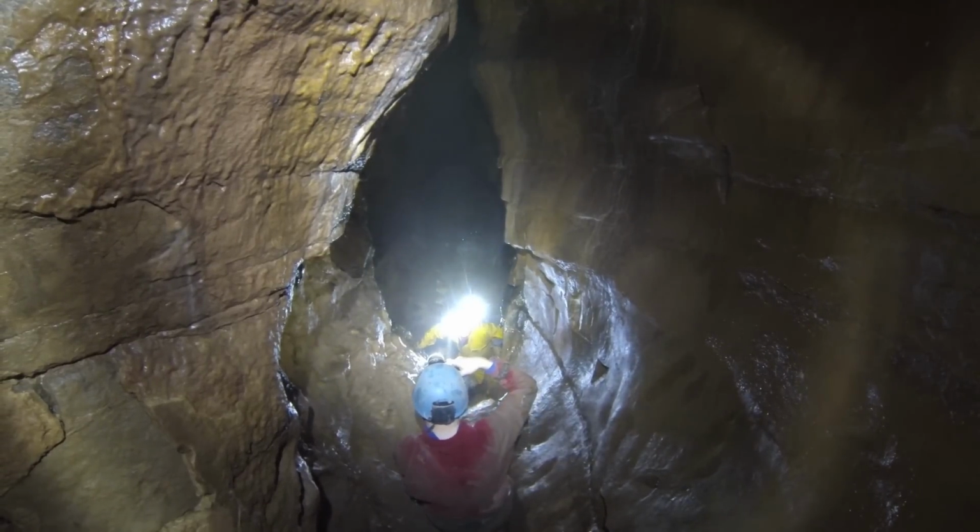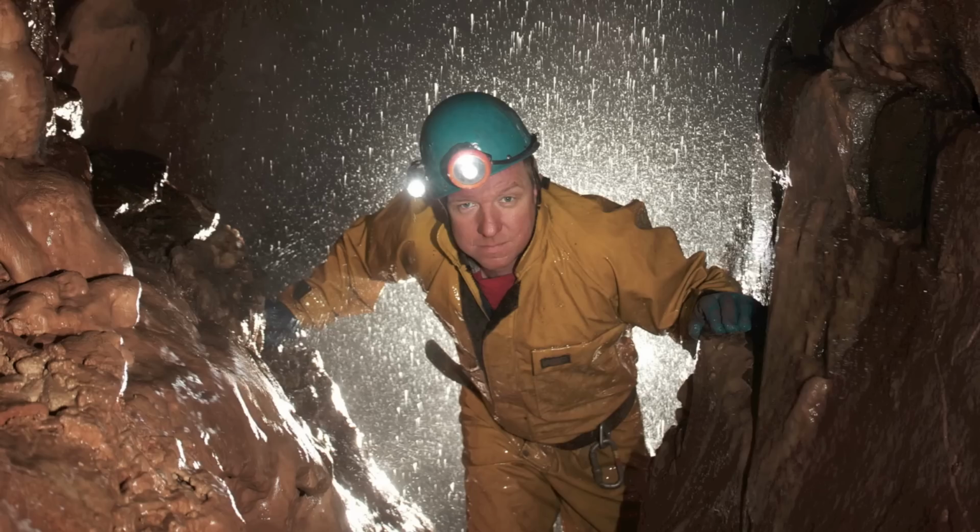Brendan never can resist a photographic opportunity, and the fact that Graham got thoroughly soaked in the process was, of course, a bonus.